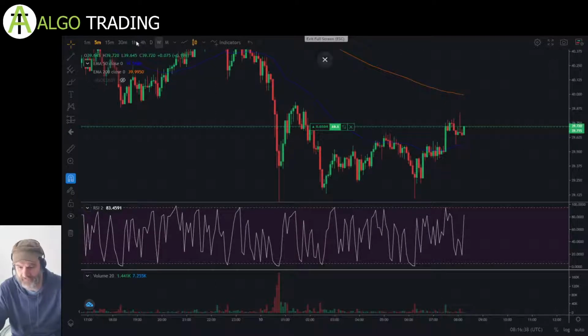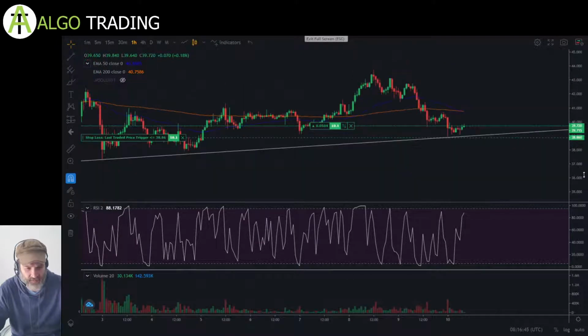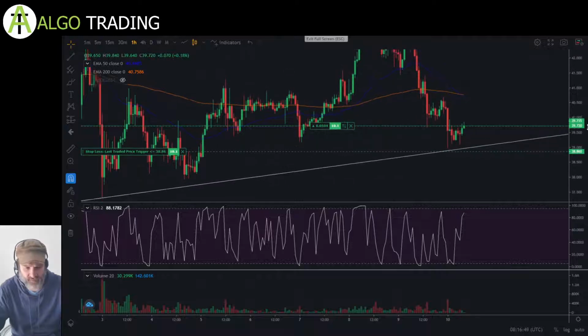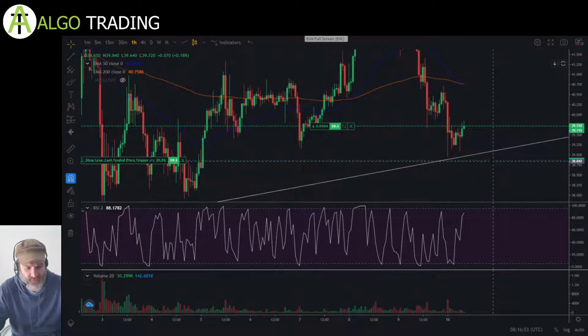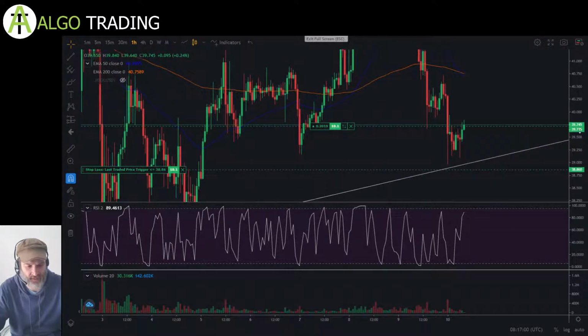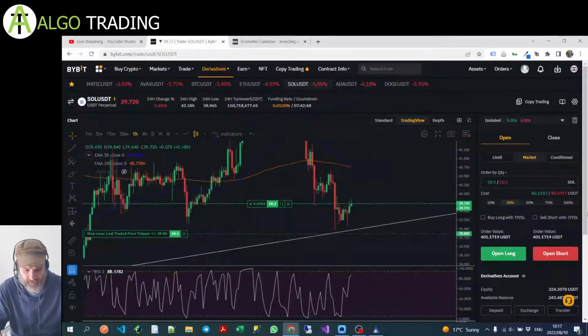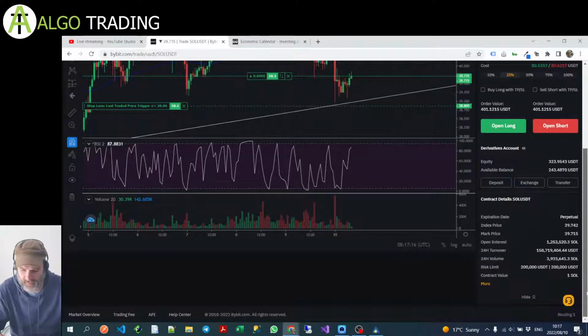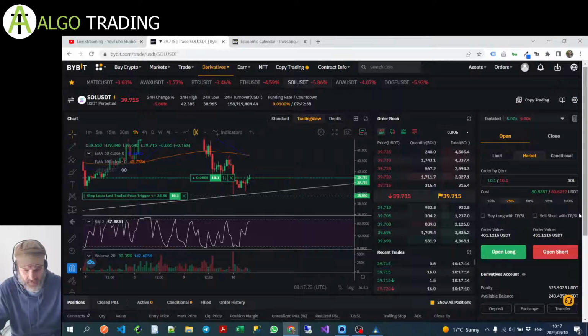Okay, so we got a trade in. Let's have a look at our chart. Hourly chart. We've got our tight stop loss below the trend line. So if we break the trend and hit our stop loss, we wait for the retest and go in again. You can see we've rejected the trend, and we might go up. Let's look at our open positions.